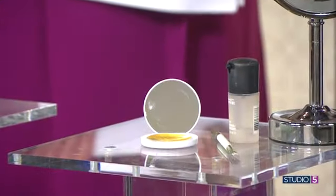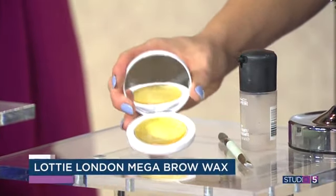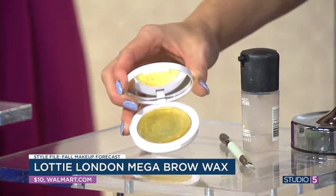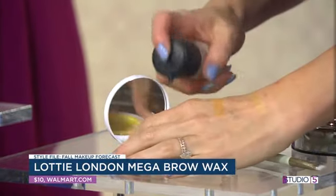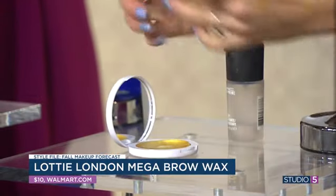Okay, so a brow soap is a great option. Now, a lot of people just use straight up soap, but I like the brow products designed specifically for it. This one's by Lottie London, which is a UK brand, but you can get it at Walmart. You're gonna take that and spray it either with some water or some setting spray. So I'm gonna demo for you. Okay. So we're gonna get some moisture on there, and then we're gonna take a spoolie, right?